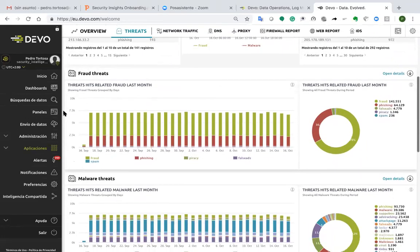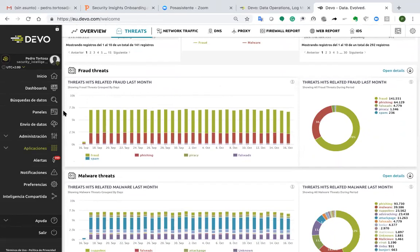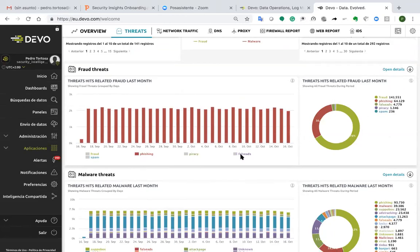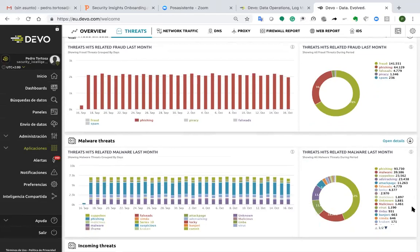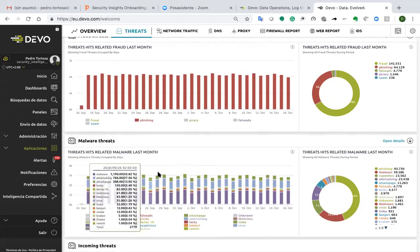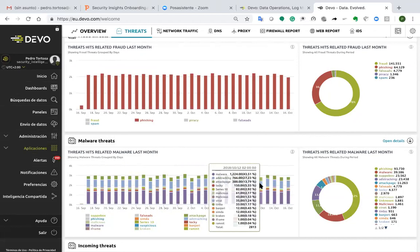Okay, here is just information about the threat, fraud, and malware, because our open source intelligence is split into these two main categories, malware and fraud. And in each category, you can show any kind of threat, the internal threats that we manage. For example, you can focus your investigation on phishing, so you can show just the trend of your phishing hits in your network. Or if you have any kind of incident, you can show all the connections that you are making to IPs related, for example, with all the malware that is not related with phishing and false ads, or all the unknown, and you can see the trend for this kind of malware in your network.